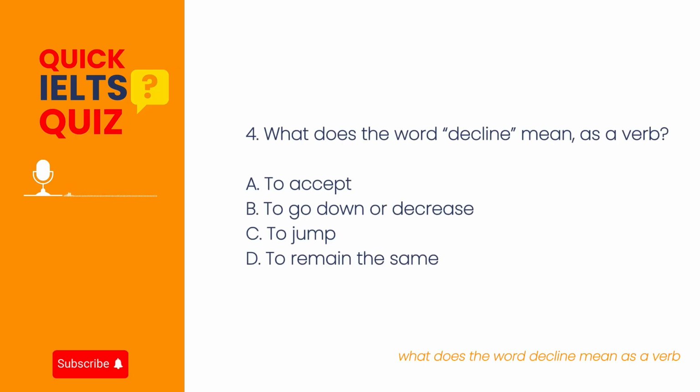What does the word decline mean as a verb? A. To accept. B. To go down or decrease. C. To jump. D. To remain the same. You have 5 seconds to think.